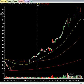And again, Apple, good support at the 20 moving average, but still very, very overbought. And I'd be very scared to be long that stock right now. Now after the pullback, obviously, if you're a short up here, you're taking half off at the lows of today and then riding the rest with the break-even stops. So you're pretty much safe there.